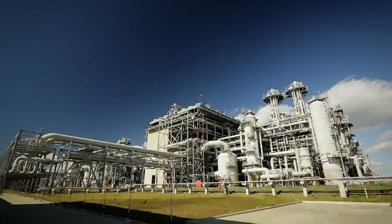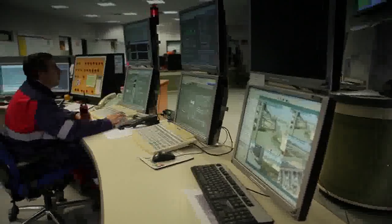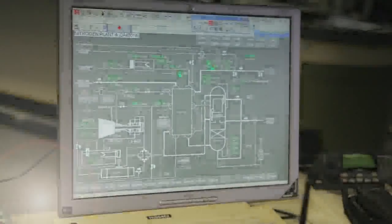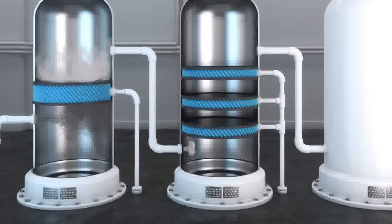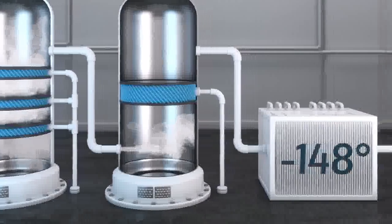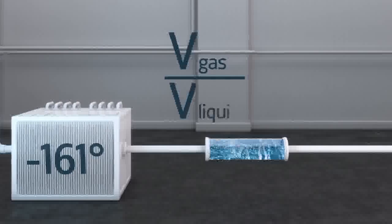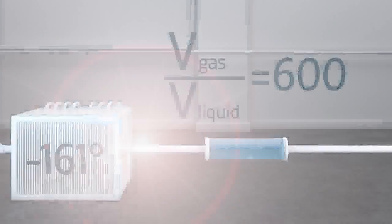LNG every year. Producing this environmentally friendly source of energy from raw minerals mined from the seabed is a complex and multi-layered process. Here's how that miraculous transformation takes place. First, the conventional natural gas is purified of any contaminants, then cooled to condensation temperature, minus 161.5 degrees Celsius. Afterwards, the gas is liquefied, and this is what we call liquefied natural gas, LNG. The volume of the gas is decreased by 600 times through liquefaction, which is one of the main advantages of this technology.